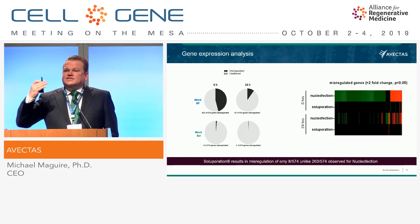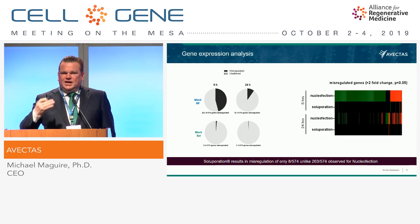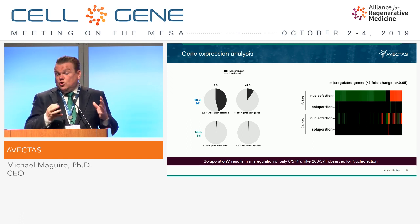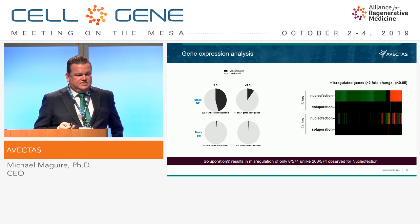We then went to look at a subcellular level of what's happening within the cell subsequent to the engineering process. We looked at a panel of 600 immune-related genes. We nucleofected and soluporated cells. In this particular study, we did what we term a mock nucleofection and a mock soluporation. In order to ascertain the performance of the platform rather than the cargo, we introduced a dead or no cargo at all. So we're just looking at the process.